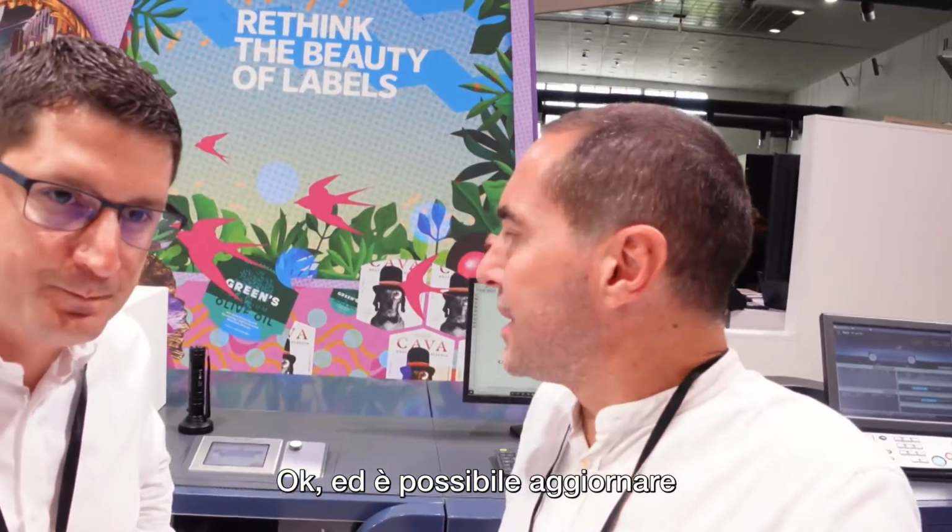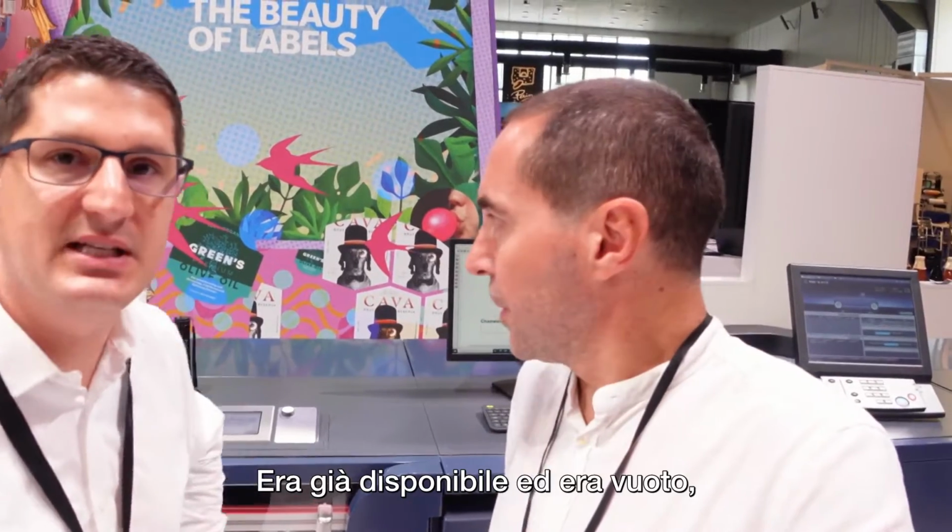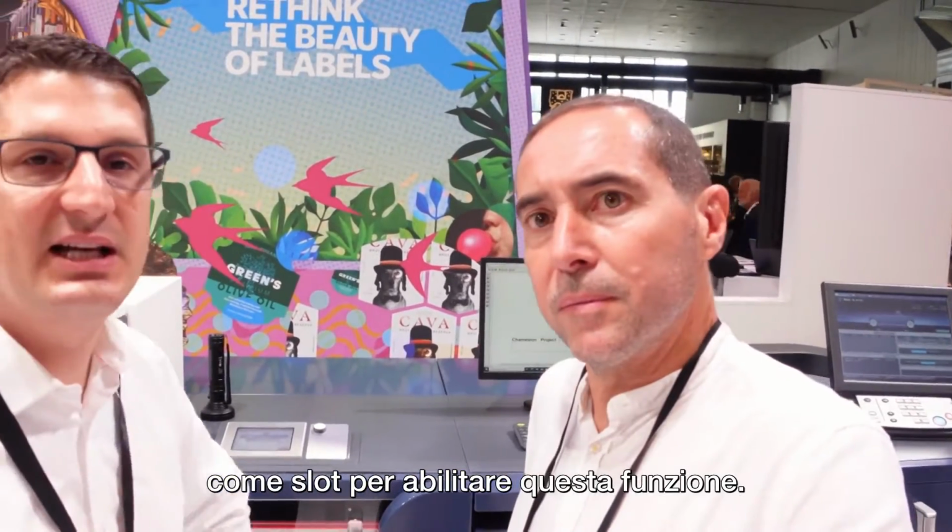Okay, and is it possible to retrofit the existing AccurioLabel 230 and add this module? Absolutely, yes. Correct, it is possible, absolutely. This was always available, it was always empty as a slot in order to enable this.